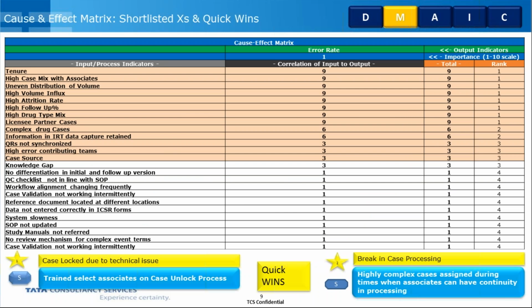One of the issues which the associates would face was that, due to a technical issue, the cases would get locked, and then they would have to get in touch with the IT personnel to unlock the case. This would take around 40-45 minutes and also would hamper the case processing flow.